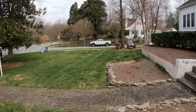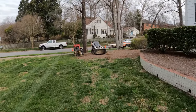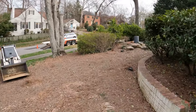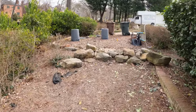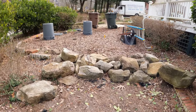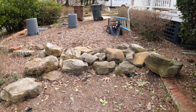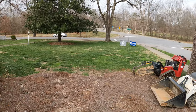I guess he had a koi pond over here, and the rocks were part of the decorations for the koi pond. So take a look. So we've got our rocks here, and we're gonna just reposition and repurpose those into some kind of aesthetically pleasing outfall. And then the water will just kind of sheet out across the yard. So that's what we're working on today.